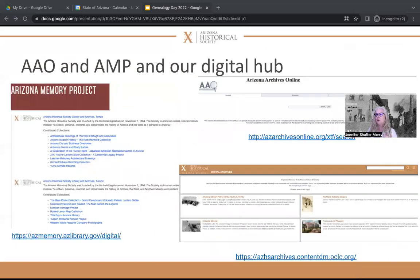Another way to find collections from the Arizona Historical Society is the Arizona Memory Project. We have two collections up there right now. One is Tempe and one is Tucson. Each group has a curated section of collections that we've managed to digitize and put up for you. Some are photographs and some are manuscripts. So check there, you might find something that you're looking for.